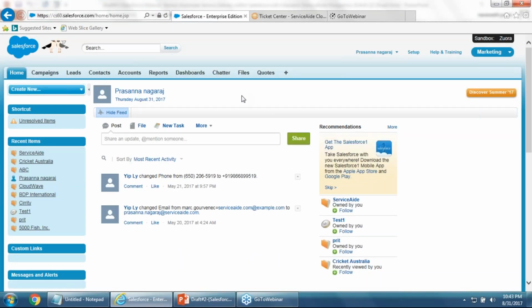So you log into Salesforce as regular. You are logging into Salesforce with your password and email ID. Once you log in, it's the same account, the same features that Salesforce has. I have just integrated my Visualforce page into this particular app. I'm going to open this particular ServiceAide application, an account, sorry.